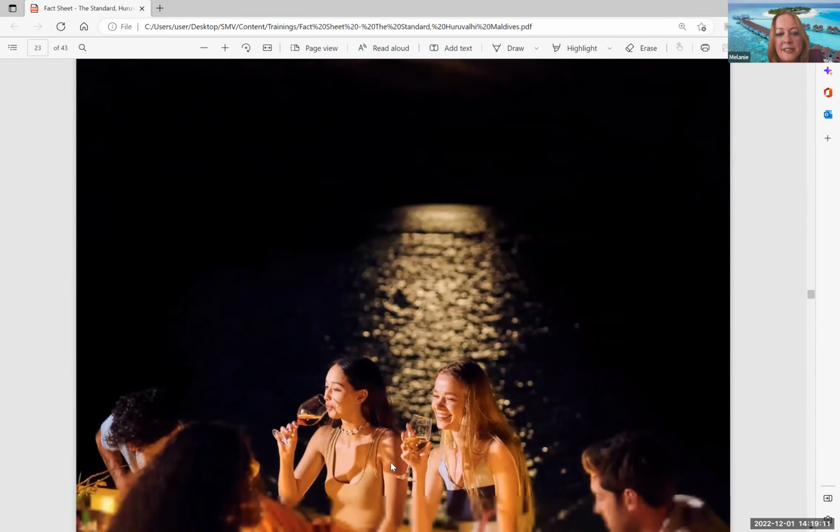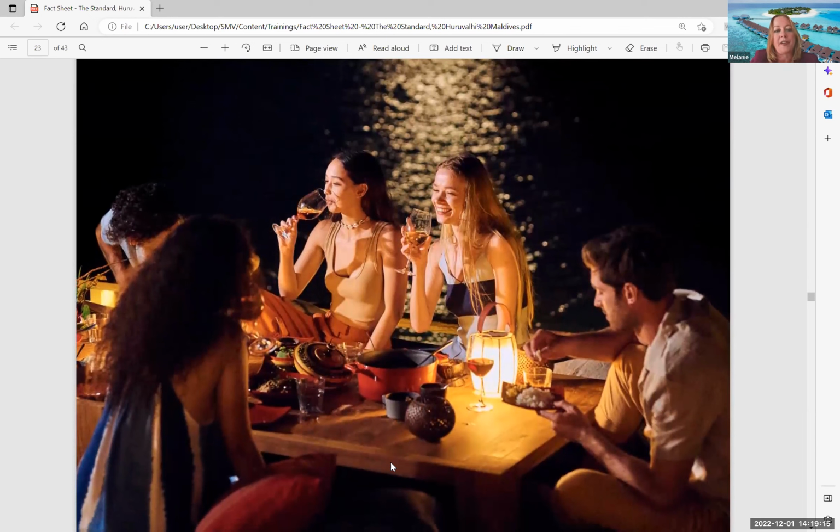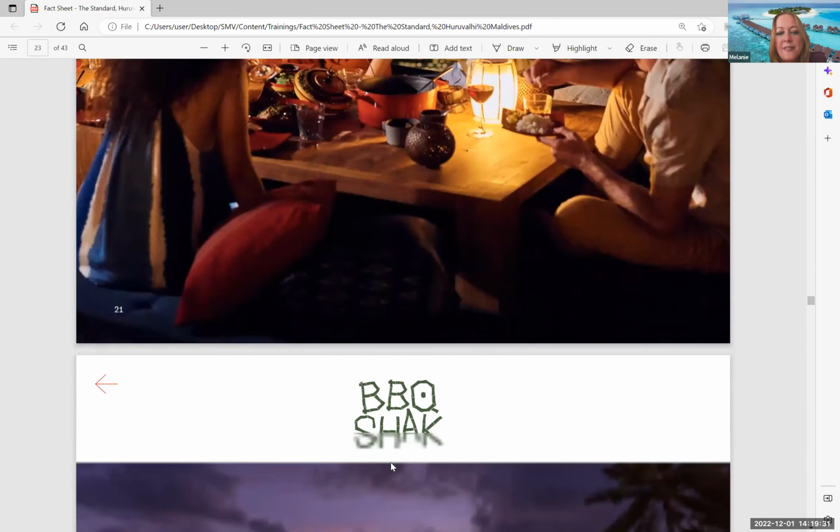So we are a resort that's great for couples. Obviously, you can have that romantic kind of experience, but equally, we're very good for small groups, families, and also for solo travelers. It's a very welcoming feel. So if you were a solo traveler or a single parent, you'd feel quite at home with us as well.